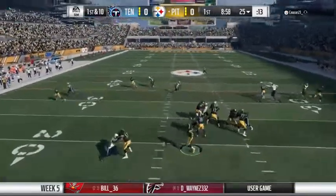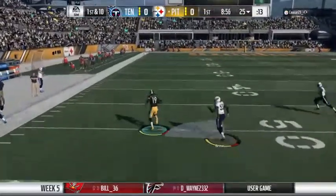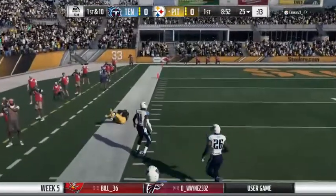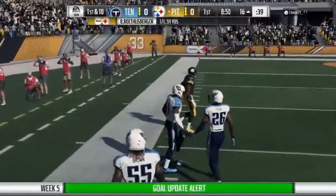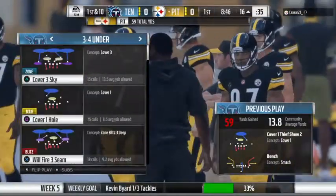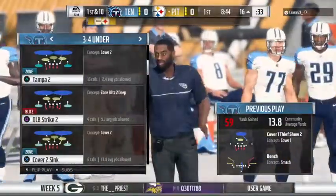They'll throw on first down with Roethlisberger. They'll find Juju Smith-Schuster, and he'll take it down deep into Tennessee territory. A huge play there right off the bat. 59 yards.